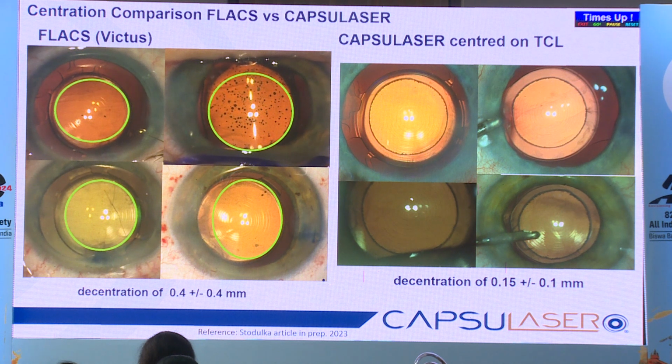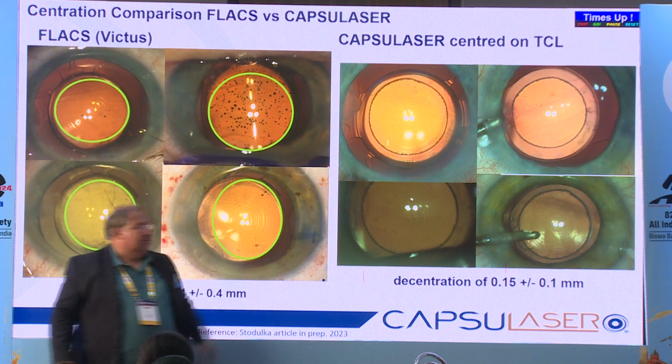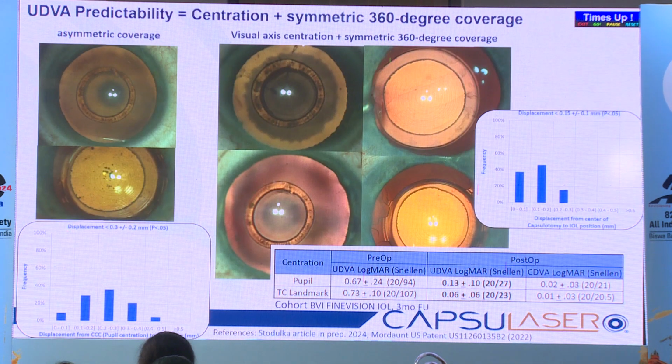And if we compare it to Victus, we can see that some of the femtos are not, let me just say this, not all femtos are the same, and I've developed some of them, so I know. And I'll actually say Catalyst is very good at centration. But we know Victus and LenSx may not be so great. For example, in this image down here, we can see that we are asymmetric, and we probably have zero coverage over here. And that's going to be a tilted lens, and you can even see that in the Purkinje images on the lens.